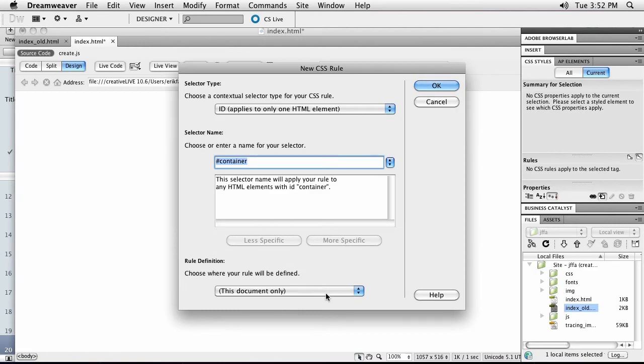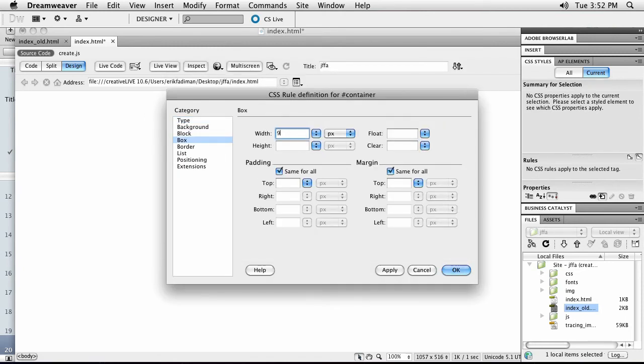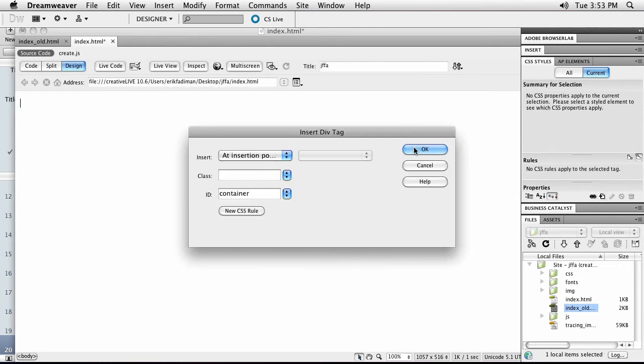And for right now, I'm going to do it in this document only just to get us started. And I'll make this 960 pixels across and 700 pixels wide. And I'm just going to give it our dotted red border so we can see it a little better, because it's just an invisible box until it has a border. I'm going to click OK. And there's my original div and my container.